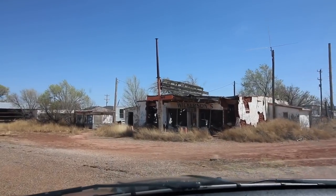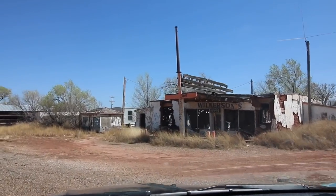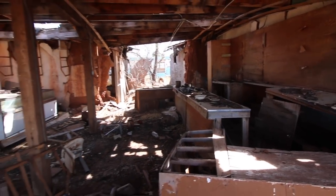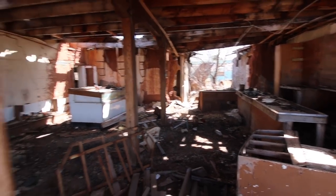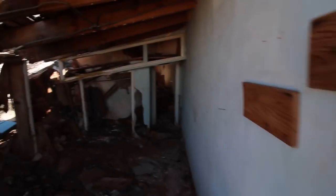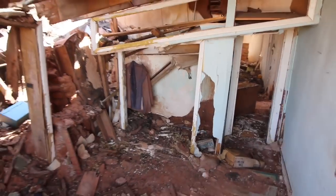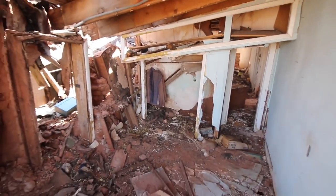Don't think Wilkerson's has had a customer in quite some time. Everything's still left inside on the counter, just as it was back when it was open. Inside the closet, there's a coat hanging there. There's a coat in the closet.